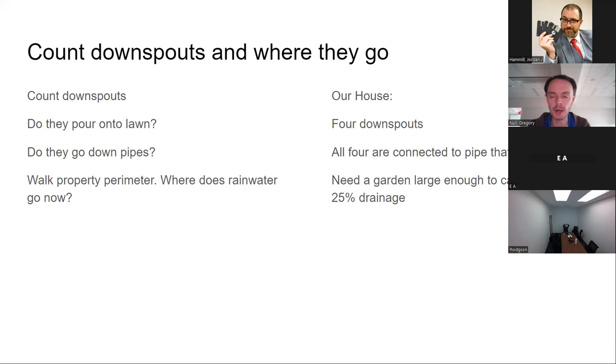Does it go into a pipe that goes underground, or is it more like an L outlet that shoots out somewhere into your yard? If it goes into a pipe, walk around the perimeter of your property and look around and say, okay, where does it go from there? Does it shoot down the alley? Does it go to the front street? Try to figure out those things.